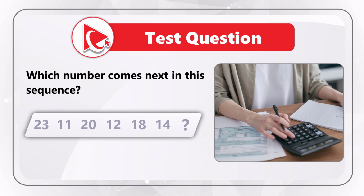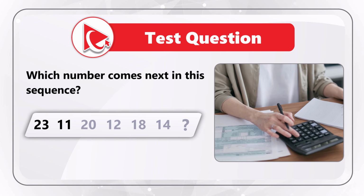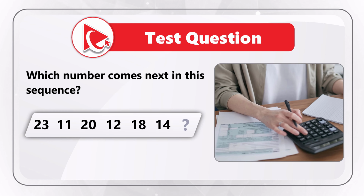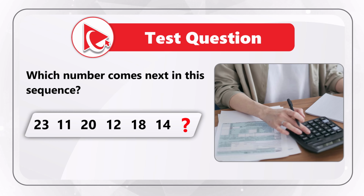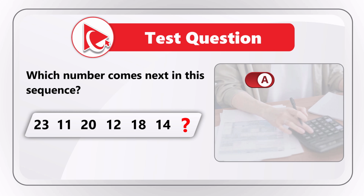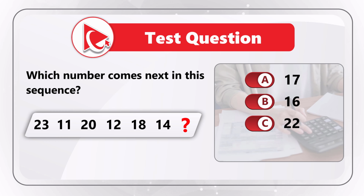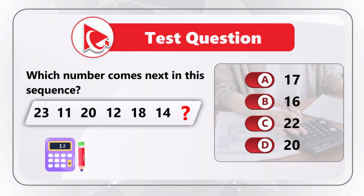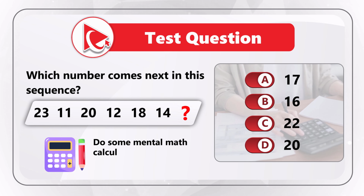The sequence is 23, 11, 20, 12, 18, 14, and then comes the missing number, which you need to select out of 4 possible choices. Choice A, 17, choice B, 16, choice C, 22, and last but not least, choice D, 20. Take a close look, maybe do mental math calculations to see if you can come up with the answer.